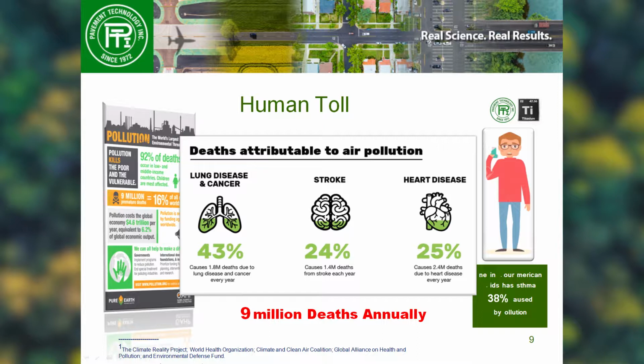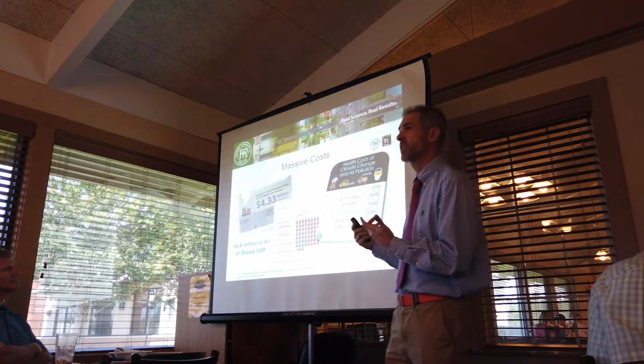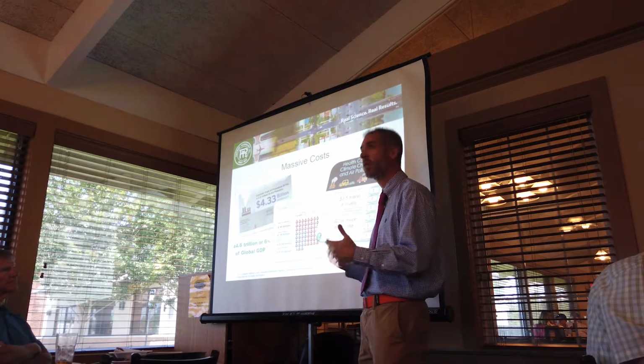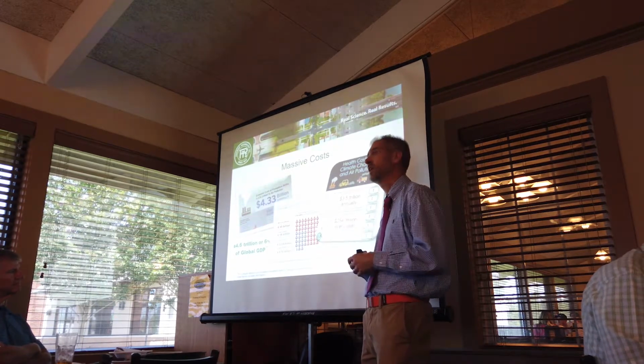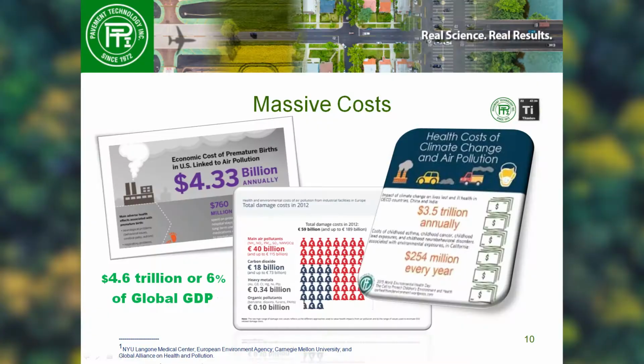So lung disease, cancer, stroke, heart disease, they all have some ties in some percentage of the cases to air pollution. So, obviously, if you're killing 9 million people, there's probably an associated cost, not only in suffering and funeral costs, but also in lack of production for those folks. So, a major, major hit to global GDP. That is a lot of money. Anytime people say something with a T, trillions is a lot of money.